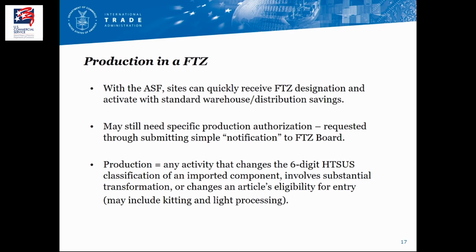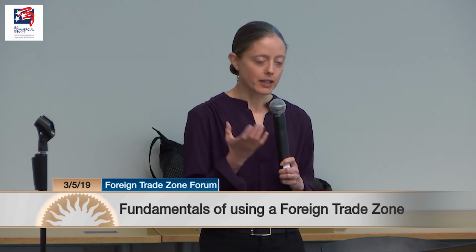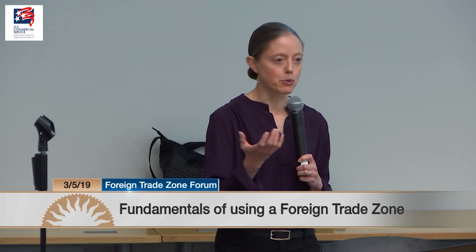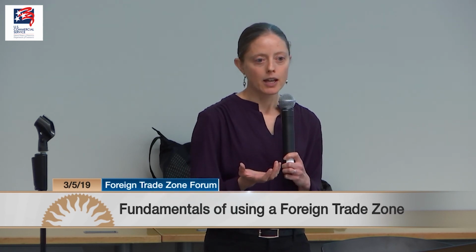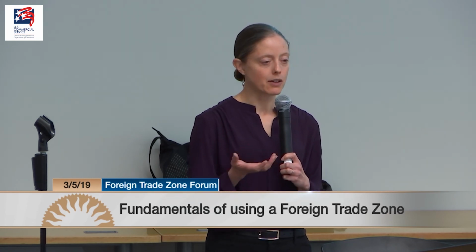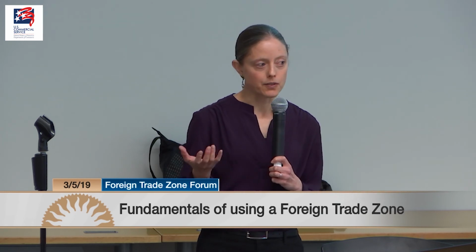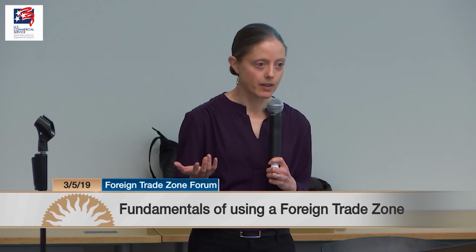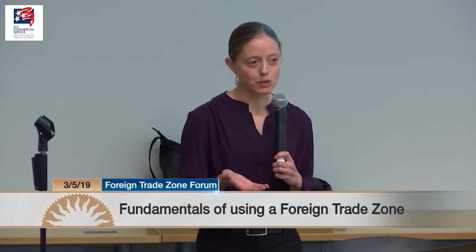Sounds good. That is actually production activity in the FTZ world, because you're importing, in this example, the liquor bottles and the glassware and putting them together in a box. And when they leave the zone, they're going to be classified as the liquor. So you could actually be reducing the duty on that glassware.